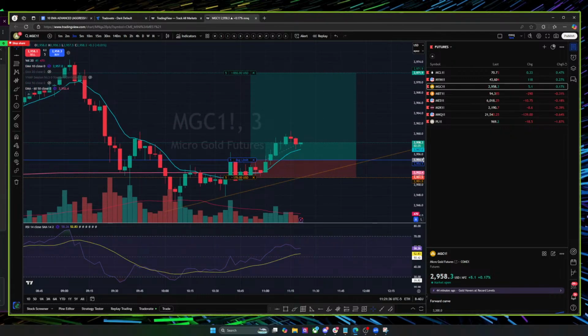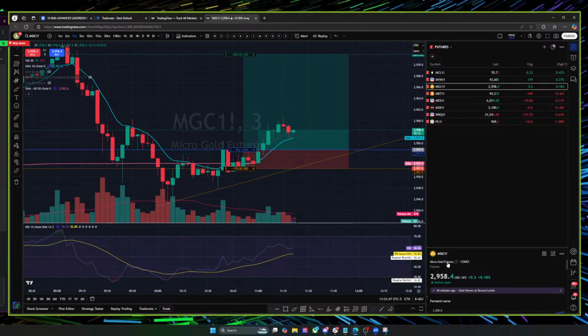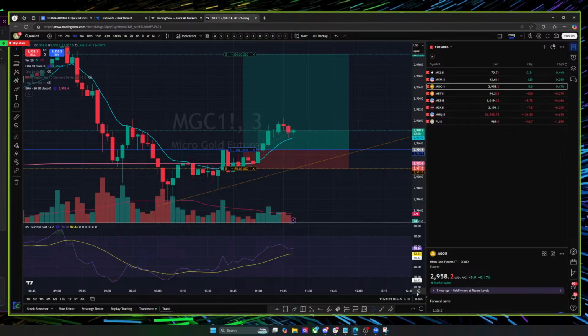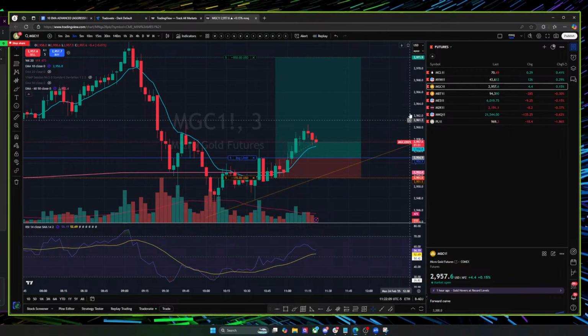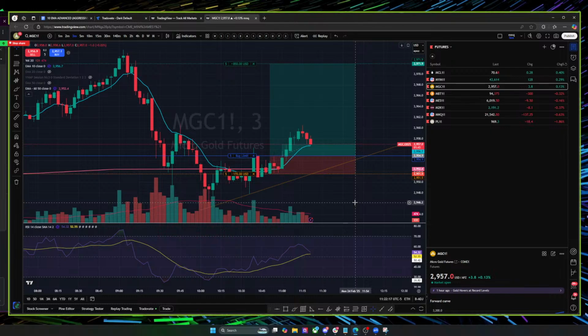Someone actually showed me a trick where if you go right here, and I believe you click labels and you say indicators and financial name labels. Oh no, that's not it. Hold on. Symbol name label. Then you can just see it right there on the right, which is kind of a cool trick. That's good to know. Yeah, to keep changing it in Tradovate whenever I move over. It's nice to see it just right there. Because sometimes you get filled on MGC1, which just means the next major expiration on the ticker, but you don't know what contract that is exactly, and it's important to know when they roll.